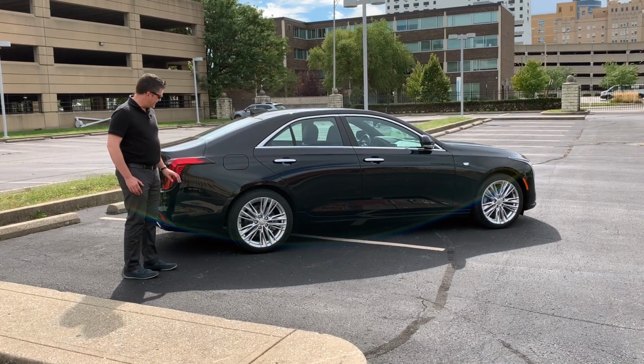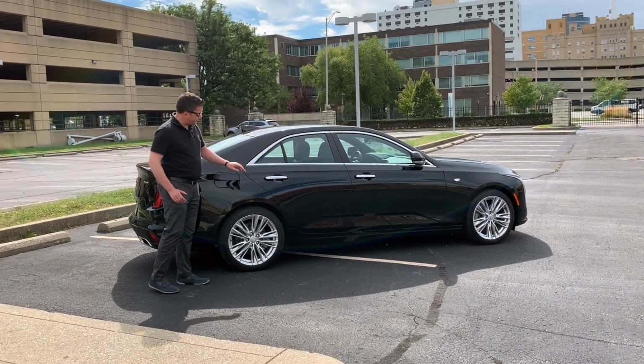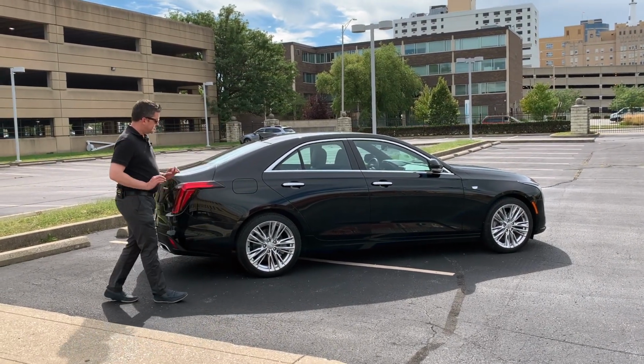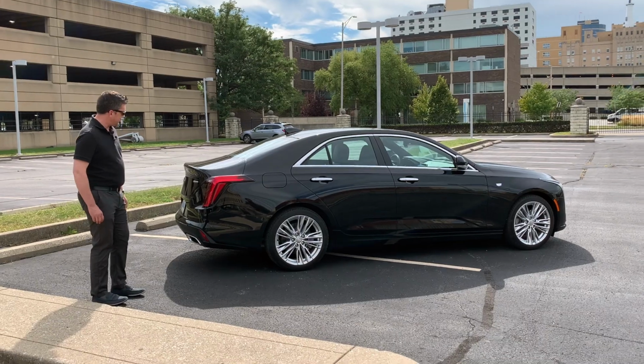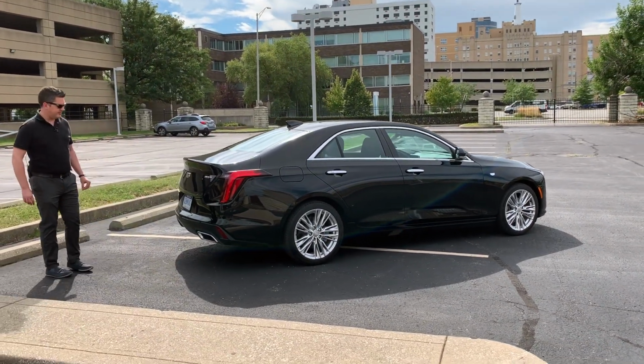And I like how they resolve these lines. You have this line here, you have this line here. This line continues onto the front, looks very nice. And this line resolves itself right into the door handle. Again, just absolutely exquisite design work. I like how the C-pillar comes into the trunk lid, up high, nice aerodynamics.